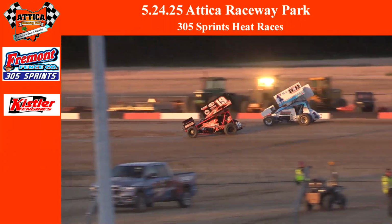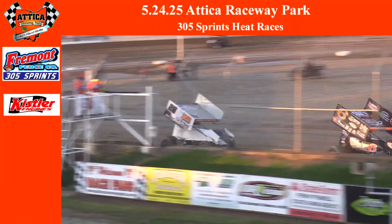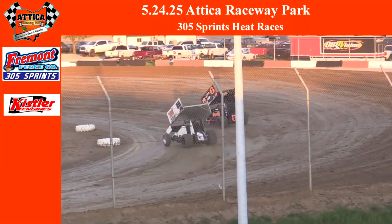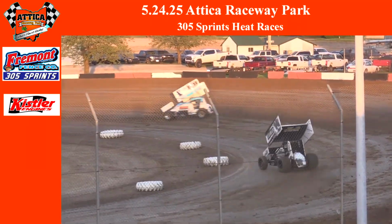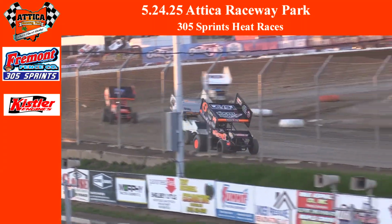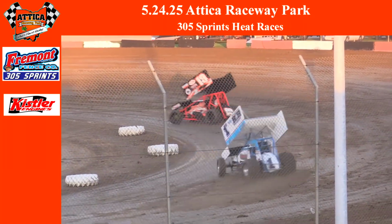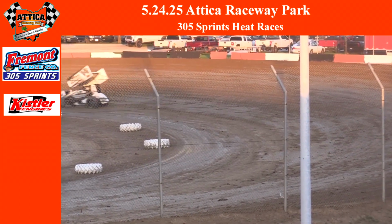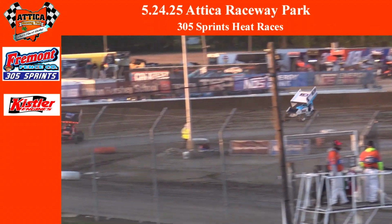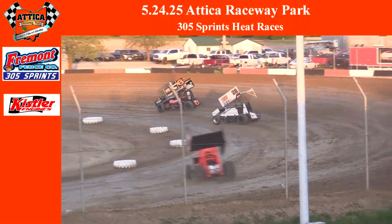And now Rando goes the inside of Weaver, challenging for that 4th and final transfer spot. He'll take it out of turn 4. For 2nd, Sean Valeni takes a peek to the inside of Dustin Dinan as the cross flags go in the air. Halfway home, heat race number 2. Brendan Torok, big lead out of turn 4 as they go side by side for 2nd. Dustin Dinan in the 6, Sean Valeni in the 28.